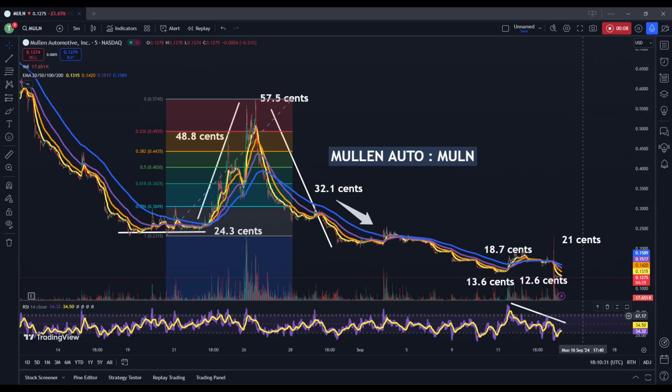Here we have the current stock market update for Mullen Automotive Incorporated, stock ticker MULN.